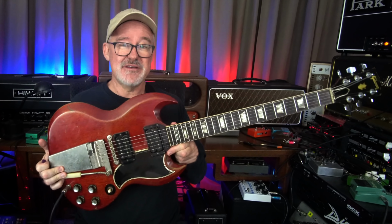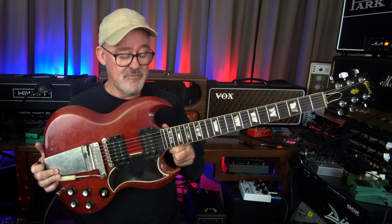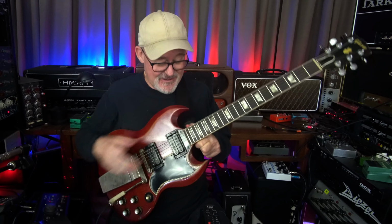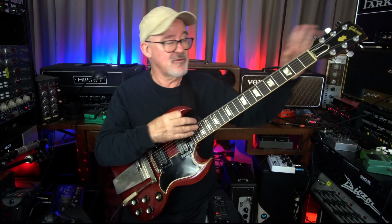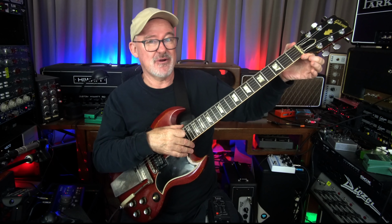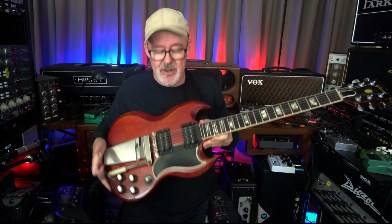This is a 65 SG. It's very new to me. I've had it for a couple of months. Devalued heavily by player grade modifications that make it better. Really nice fat new frets. Replaced tuning keys. Replaced nut. It's actually a compensated nut too, which is kind of cool. And it's pretty hammered too. But it has a super wide flat neck, which I really like.